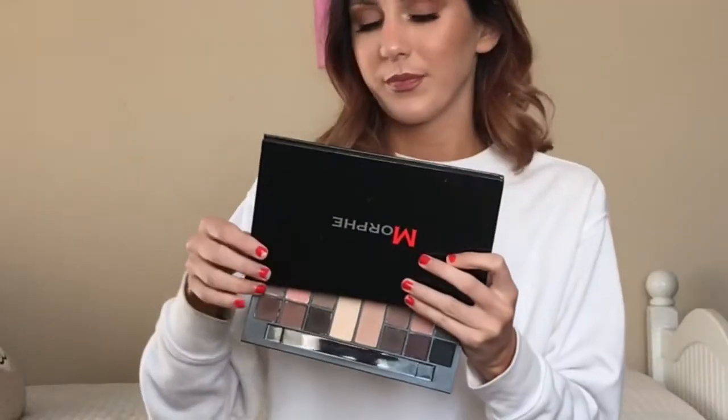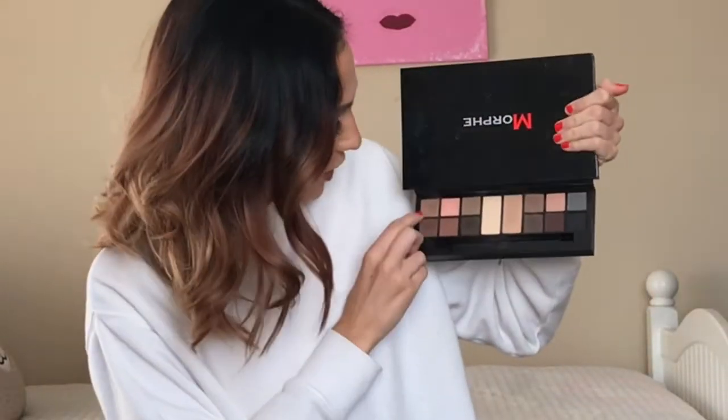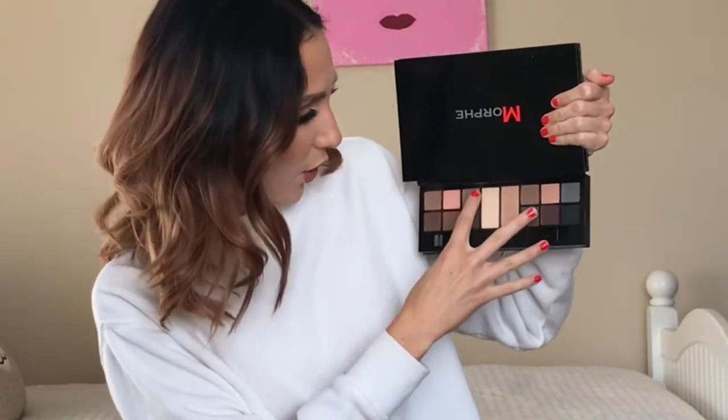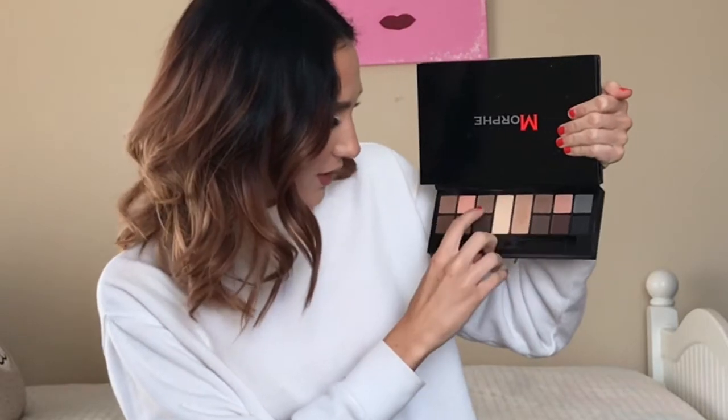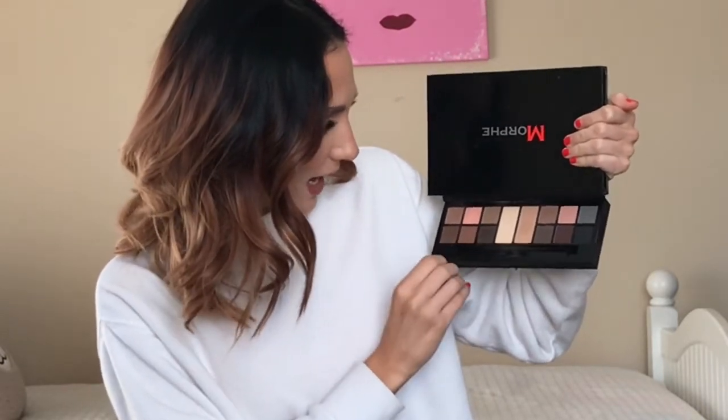Okay, so if you really look at this palette, it's so weird because this shadow is the exact same as this shadow, and the pinks are almost identical, and this shade is just like this shade. The dark browns are identical. It's so weird. I've used this palette so many times thinking, is there a reason there's duplicates? They're just so exactly alike.